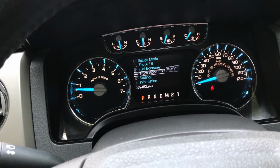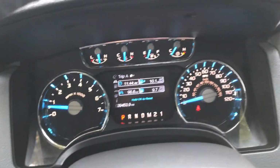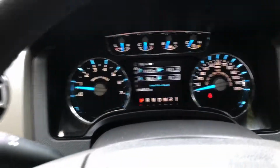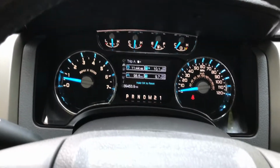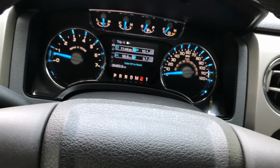Settings, all the basics. Very nice set of gauges. Auxiliary gauges up top, tack off to the left, speedometer on the right, and gear indicator. See, it does have a manual mode.